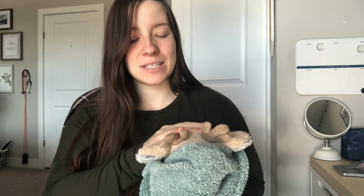Okay, so I've got my bunny burrito here, and I just thought I would explain why we wrap bunnies this way. The main reason is that we want to make sure the bunnies feel safe and secure when we are doing any work with them. So this bunny burrito is a great way to restrain them.